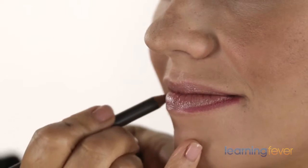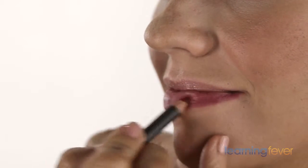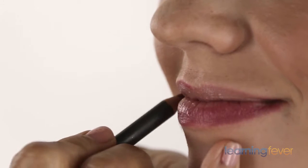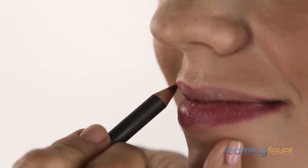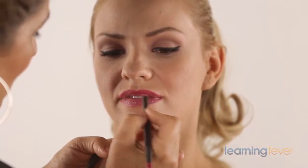So what I'm going to do now is I'm going to start lining the lips. Because I want to make the lip color very intense, I chose a lip liner that's of more intensity than the lipstick, and that gives me that color that I want. The lips are very soft because I've already applied the lip balm.